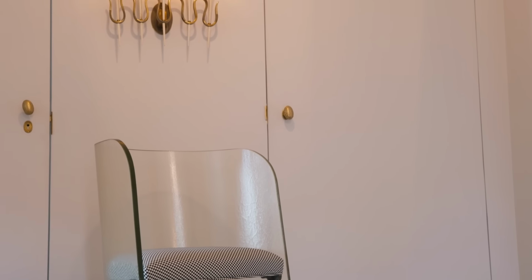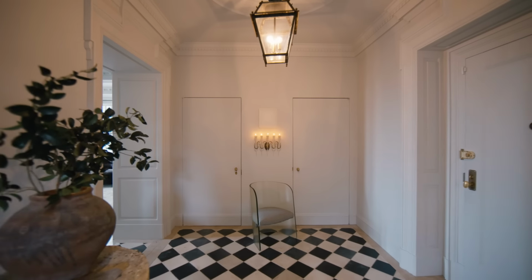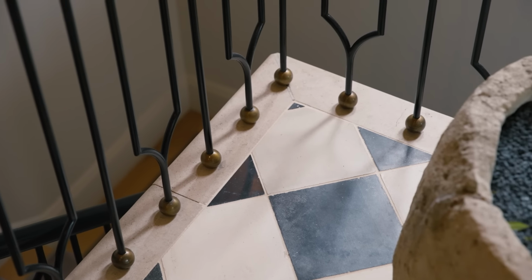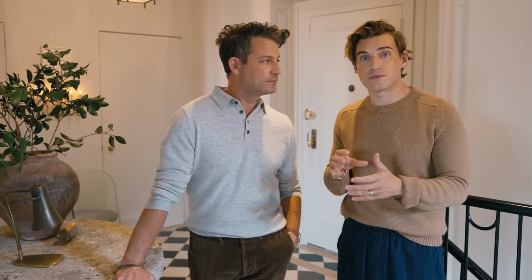But the glass chair and the sconce above it, there was no lighting on that wall before. That is sort of the invitation to what you're about to see, how our styles came together, how it mixes from very traditional to super, super modern. I think the 4 years where we kind of got our feet wet and started to play around and experiment with different stuff, but we're really proud of what we executed in the formal living room.